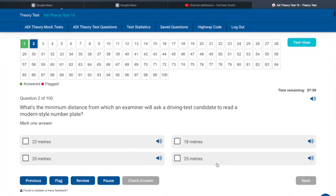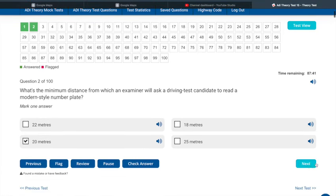Okay, number two. What is the minimum distance from which an examiner will ask a driving test candidate to read a modern style number plate? Well, you're gonna know or not. So it is 20 meters, 22, 18, 25, it's 20.5, so 20 is the nearest. So we'll go for that.